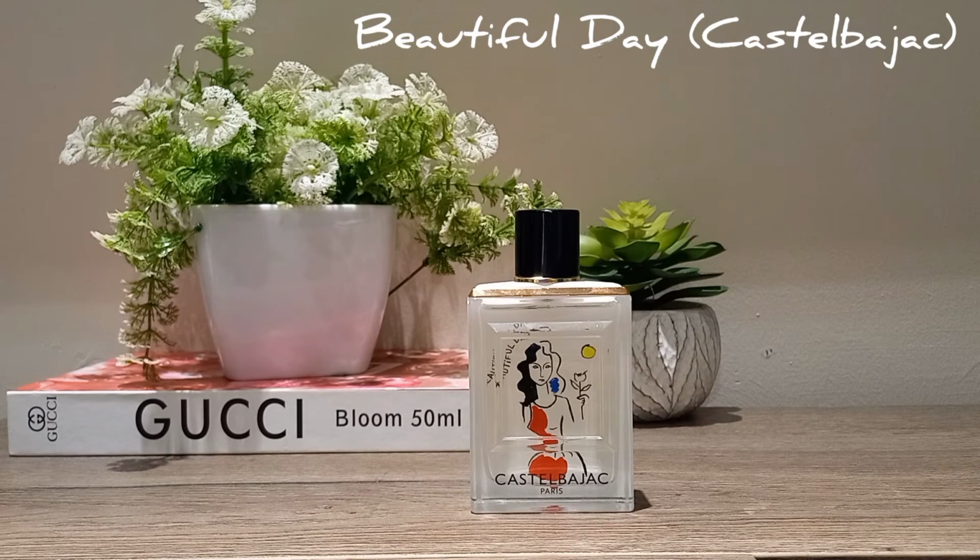a lighter vanillic almond. So the opening actually reminds me a little bit of Girl of Now by Elie Saab. But Girl of Now is sweeter. It's a sweeter, creamier type of almond. I think this one is like the bitter. If there's anything like greenish bitter almond, that's what this is. So both almond fragrances, but this one leans on the less sweet side, and then Girl of Now leans on the sweeter side.